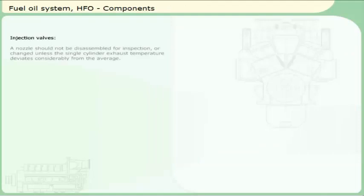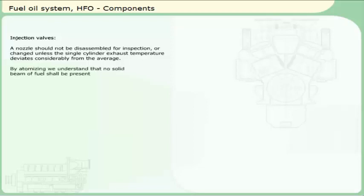A nozzle should not be disassembled for inspection or changed unless the single cylinder exhaust temperature deviates considerably from the average. By atomizing, we understand that no solid beam of fuel shall be present. Complete mixing of fuel and air is of vital importance to the combustion process.